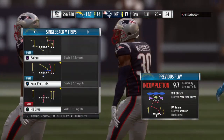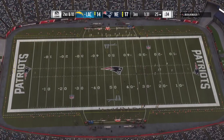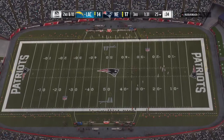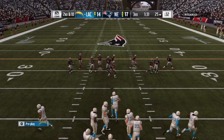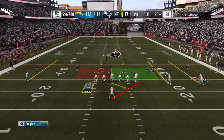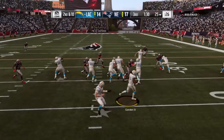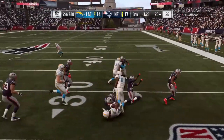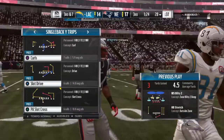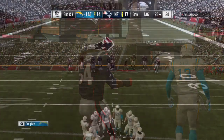Now, the first play of the drive there is incomplete. Line of scrimmage, again the 25, 2nd and 10. They run it here with Gordon. And not a whole lot doing there, so he'll get it up to about the 28-yard line. Calling about a gain of 3, and they'll be looking at a 3rd and 7 coming up.